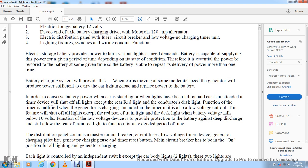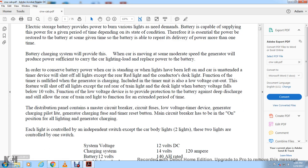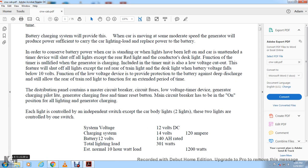The distribution panel contains the master circuit breaker, the circuit fuses, the low voltage device, the generator charger pilot light, the generator charging fuse, and the timer reset button. The main circuit breaker has to be in the on position for all lighting, generating and charging. Each light is controlled by an independent switch except for the car body lights. Those two lights are controlled with one switch.